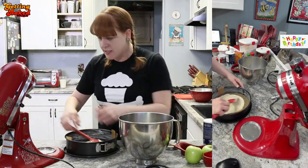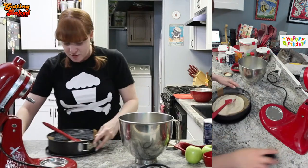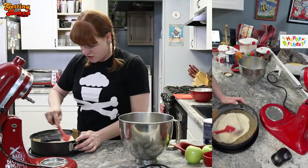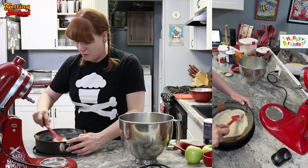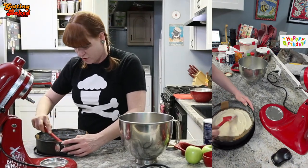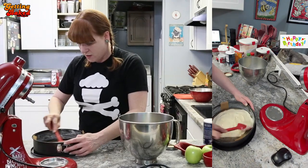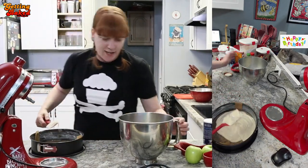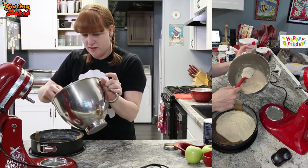So you guys can see this is a little bit tricky to spread. It's much easier because I have the parchment paper stuck down with butter. It actually works a lot better with butter than it did with the non-stick spray. So I would recommend that if you're doing this technique for non-stickiness. But you're literally just spreading the thinnest layer you can. I think I need just a little bit more here.